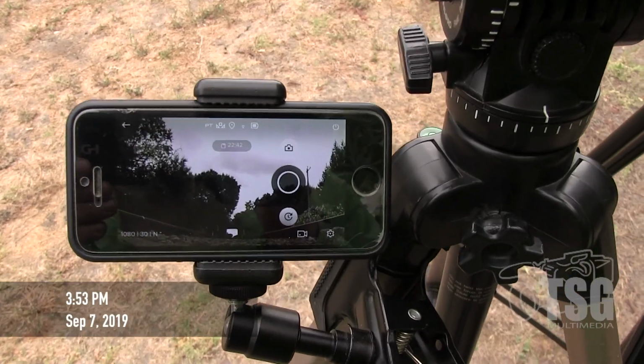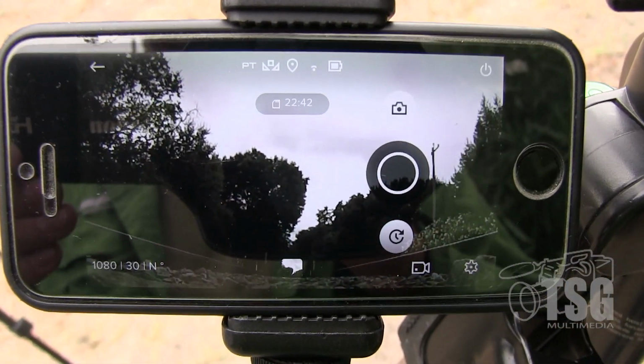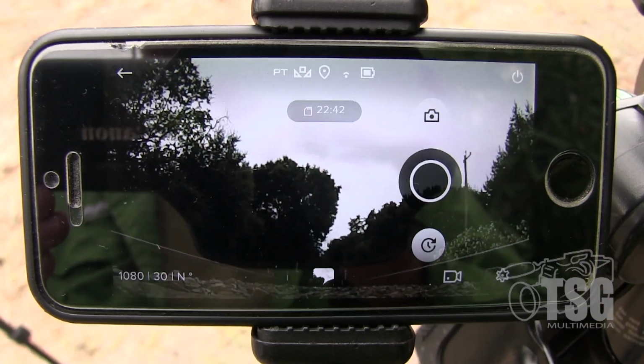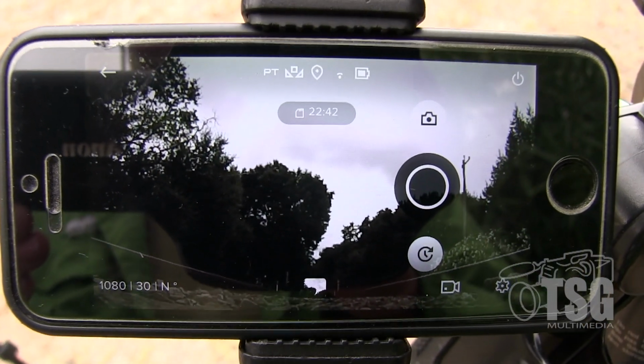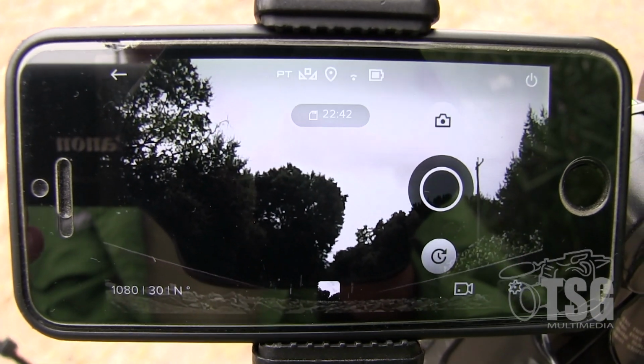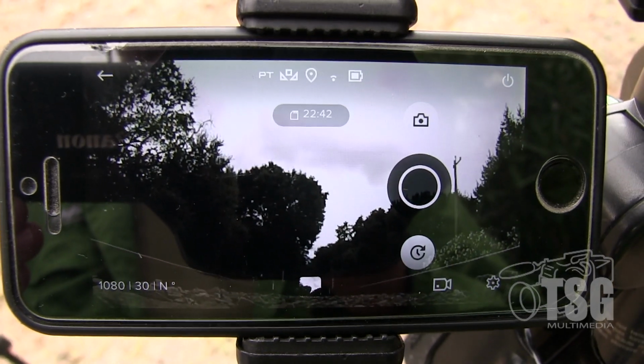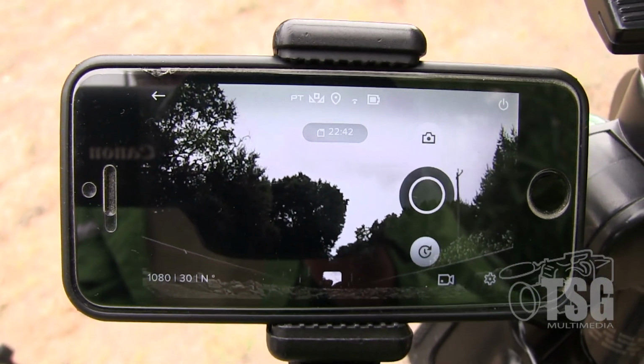So one of the other cool things about this GoPro is it has a Wi-Fi network that it starts up, and you can monitor it from over here and start the recording when the train's coming, and you can stop the recording from over here too. So it's really handy that way. Here we go.